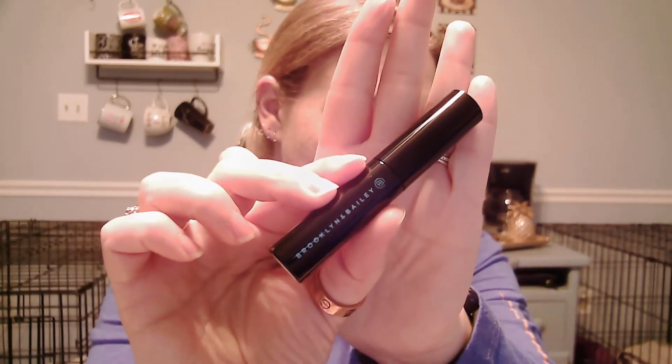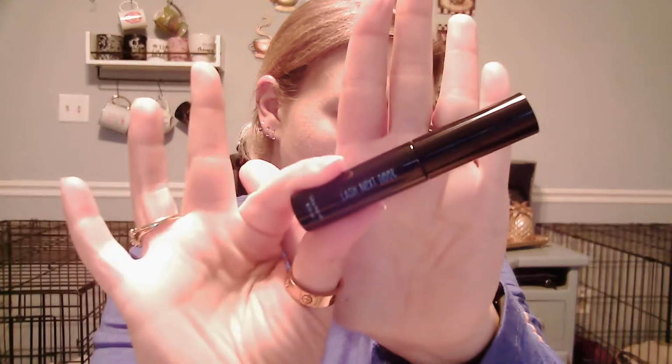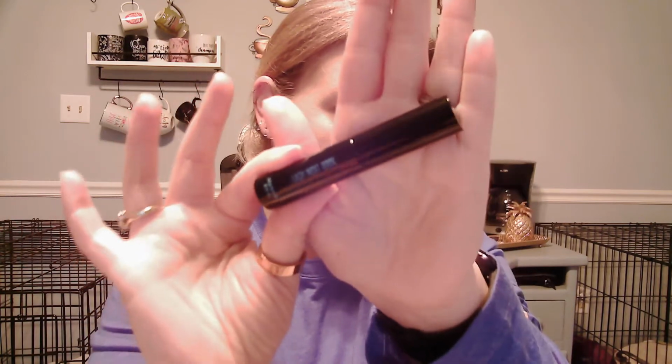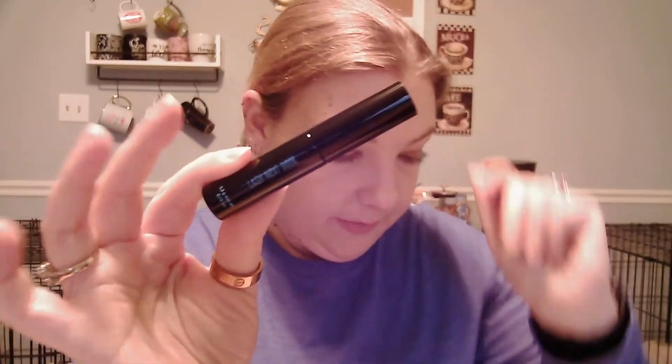L'Oreal is manufacturing it. The last thing we have is Brooklyn & Bailey Lash Next Door in Blackout. Sorry, it's not focusing very well. It's probably the stuff in my background. Turn up the volume on your lashes with this jet black mascara from identical twins Brooklyn & Bailey. That's awesome. A few coats lengthen, separate, and define your lashes for a dramatic, wide-eyed look, and you don't need to worry about this formula smudging or smearing. It does not budge. For a wide-eyed effect, wiggle the mascara horizontally through your lashes. The value of the full-size version is $18, and this is a deluxe sample.